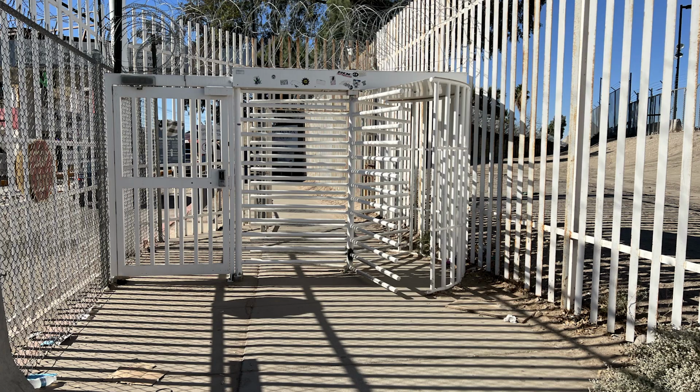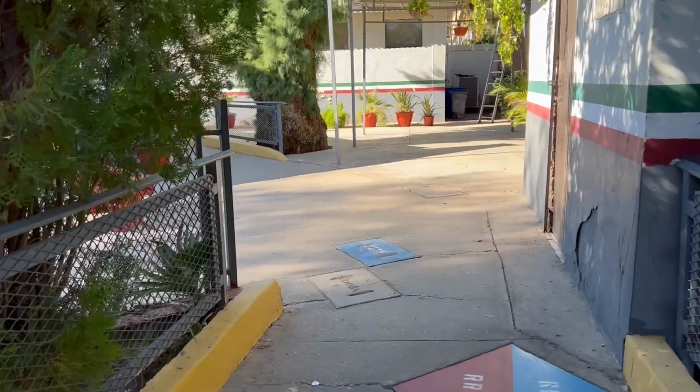All right, so we are at the Mexican border right now. And if you can see behind me here, this is the path headed down to the turnstile. And once you go through this turnstile, you are in Mexico.